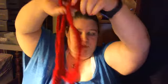Okay. Now we are into WIPs. So my first 3 WIPs are literally nothing to show because I literally just started them before I did the podcast. It's just a really, really long double crochet foundation row, which will be my shawl. I just have to work on them, which I plan on working on one of them after I finish this video.